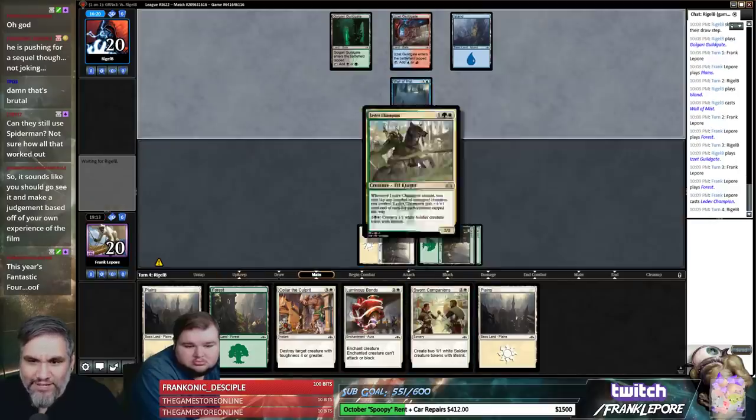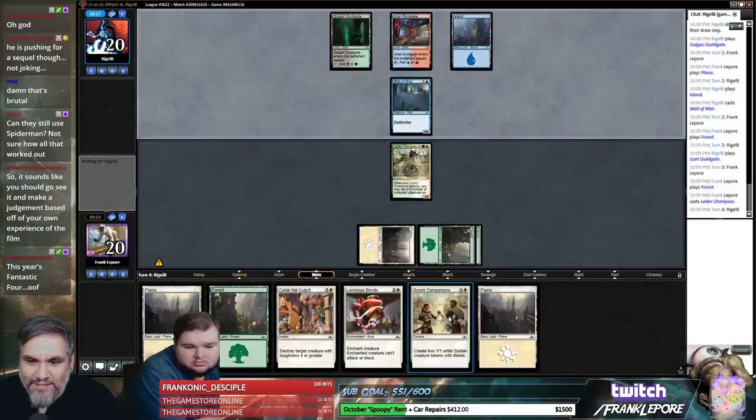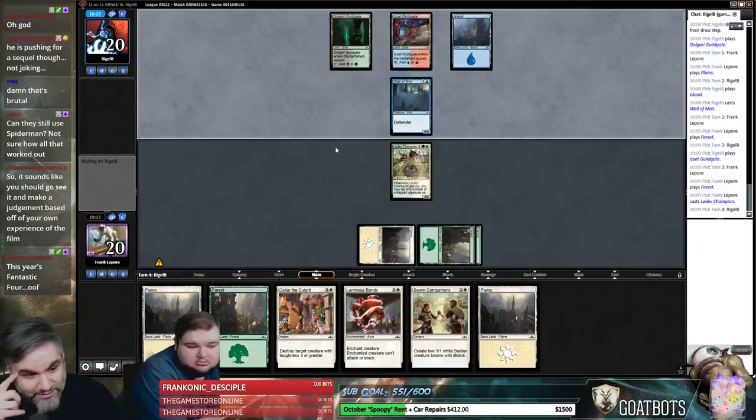I like playing this guy next turn and actually being able to pump this guy enough to get through, but that's not going to work because we only have two guys, and this is an 05, not an 04.